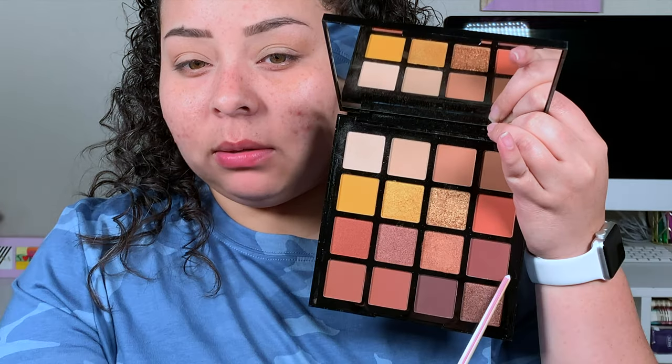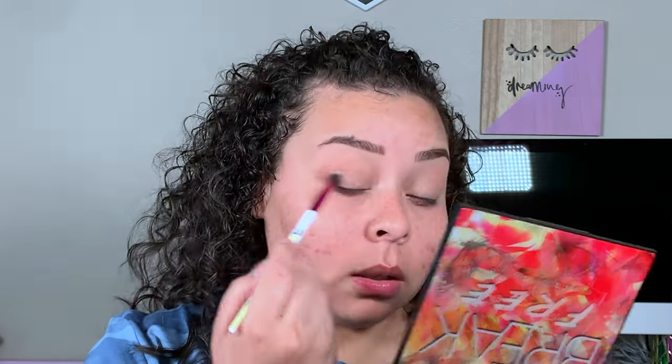Okay, and then what I'm gonna do, because it was like a purpley toned brown and it was very, very soft, I think I'm gonna go in with this one lightly and only put it on the inner and outer edges of the eye. Oh, and that shade is called Beauty. Okay, so there we go.